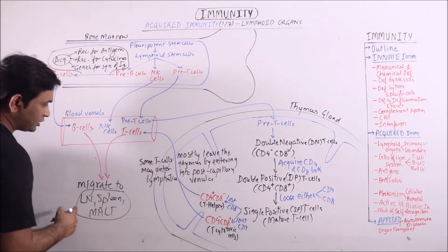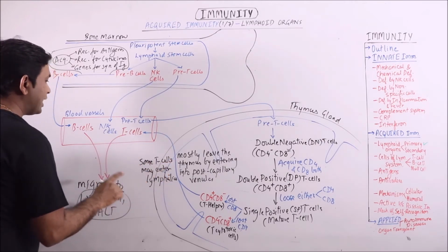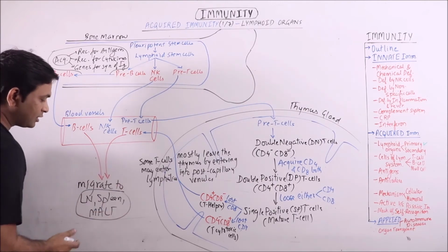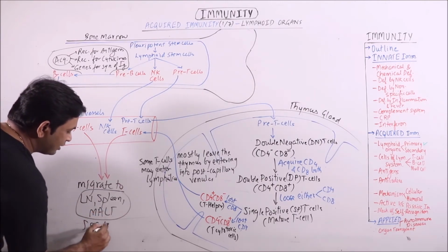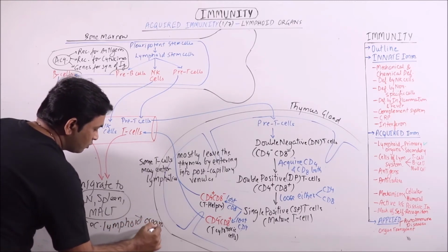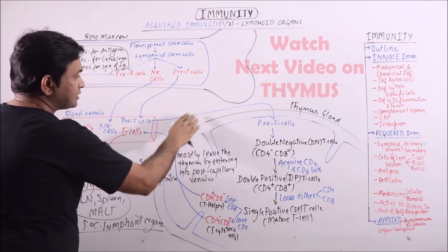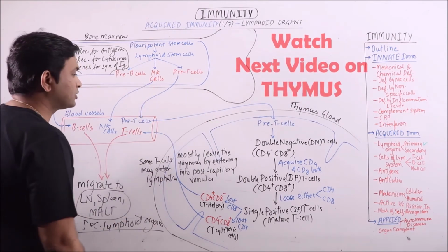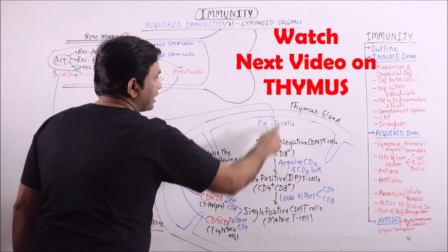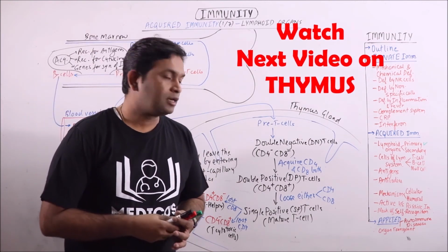So these structures in which the T cell and B cell do not acquire any surface receptor and are stored after acquiring the surface receptor are known as secondary lymphoid organs. While those lymphoid organs in which the B cells and T cells have acquired the surface receptors are termed as primary lymphoid organs. So bone marrow and thymus are primary lymphoid organs. So this is about the lymphoid organs.